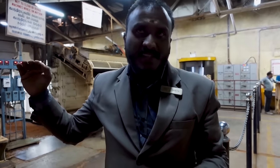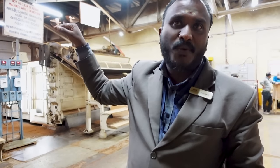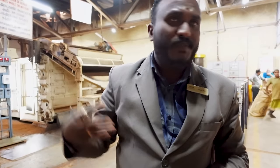So this is a boiler system. We have a lot of eucalyptus trees. We use them for firewood. We boil the water and we steam the leaves.